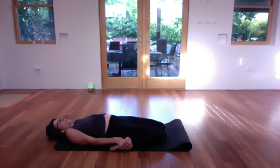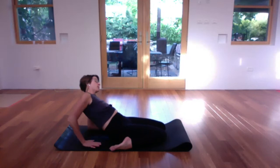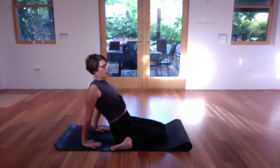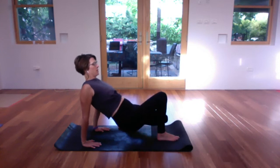Good. Push into your elbows. They're right alongside the rib cage. And slide them underneath your shoulders so you're back up in this elbow Virasana. And then take your hands to where your elbows are. So you have the straight arms, roll the shoulders away from your ears. Lift your hips up. Take your right foot out. And then your left foot out.